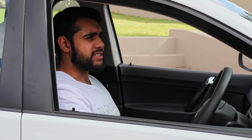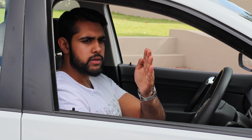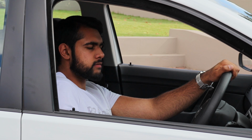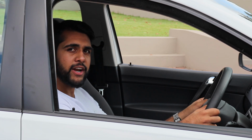So I'm about to drive the Polo. But before I can actually commence driving it, I have to make sure that my sitting position is in the typical Polo driver fashion, because I want to do this review to the T. Because it's important. So okay, here we go. Okay, I'm ready. We drive the Polo. We talk nice things about it because it is a Polo.